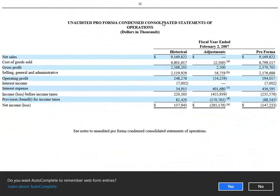There's the historical operations, there's the adjustments, and there's pro forma. The pro forma is what the company's going to look like after the acquisition. We don't want to run multiples after the company was acquired. We want to run the multiples right before the company was acquired, because it's these numbers that presumably the acquirer was analyzing the company on, was valuing the company on. Our PE multiples need to be based on the historical numbers.